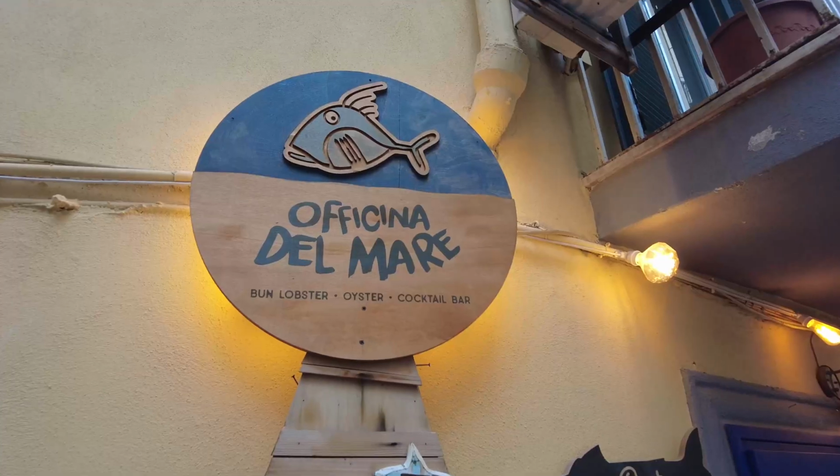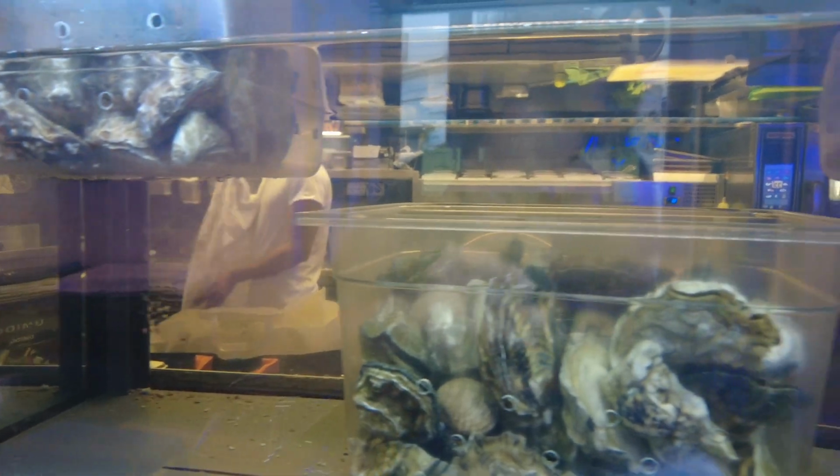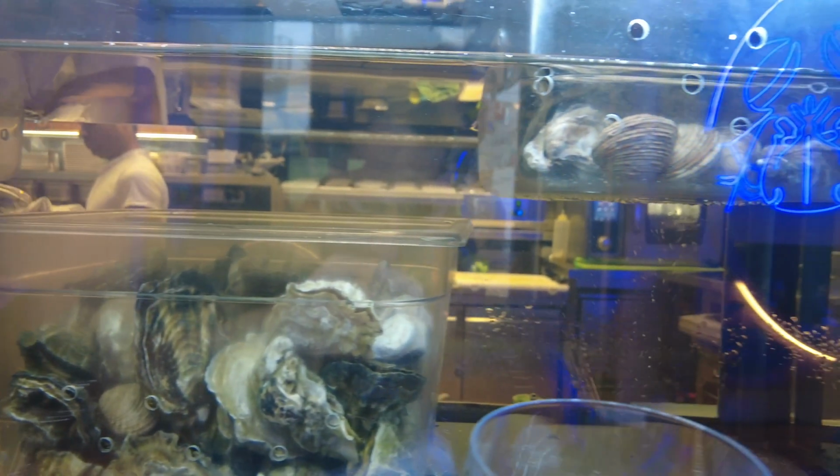We found this place on the way to the restaurant to kill some time, and I don't know if you know this, I'm a huge seafood fan. Megan's vegetarian, she doesn't eat seafood, but I really, really needed to try some famous Neapolitan seafood, the freshest of the fresh. So I got some raw cuts, they're about to show up. I'm salivating just thinking of it. Oh my god, guys, it is here.